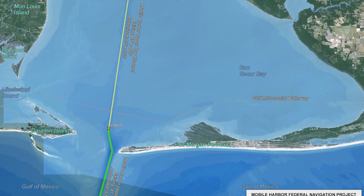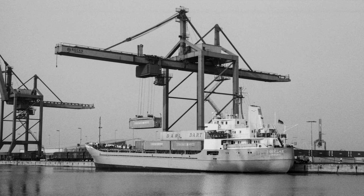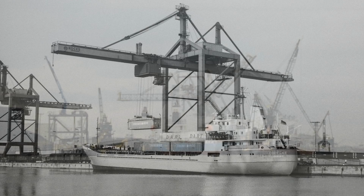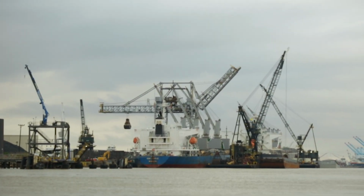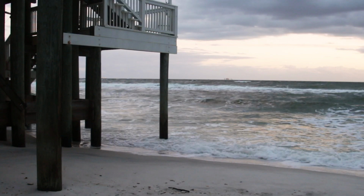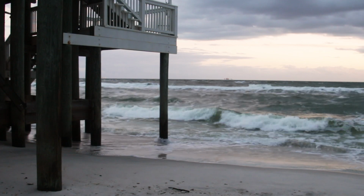The Mobile Ship Channel has been in place for decades, and as the channels have to be, they generally have to do maintenance to clear sand and other material from the channel so that they maintain the depths. But unfortunately, the impacts are continually kind of chipping away at our barrier island.